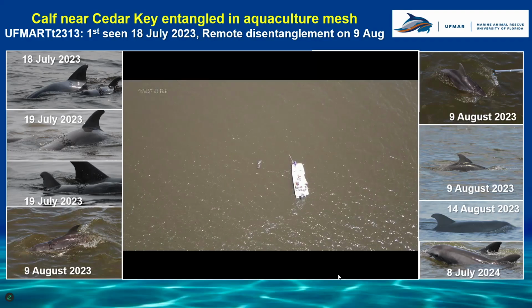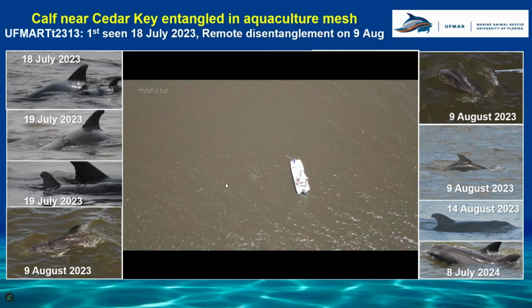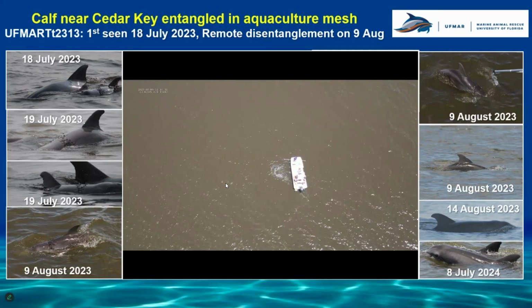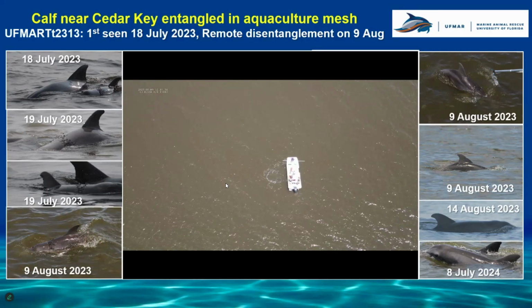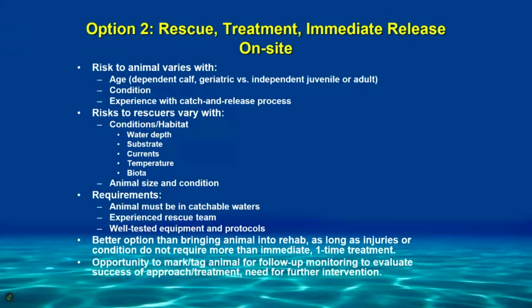So see this video here. The mother and the calf are approaching the boat. Aaron's on the bow with the tool. He reaches over, he swipes at the animal. At first, he wasn't sure he got anything, but the next surfacing showed the animal was missing the mesh. It had cut through it and pulled it off. And on the right-hand side, you can see photographs of the dolphin a year later, looking just fine, having filled out and survived quite nicely.